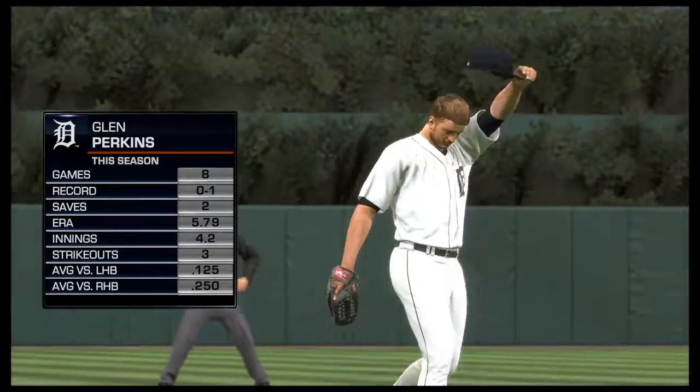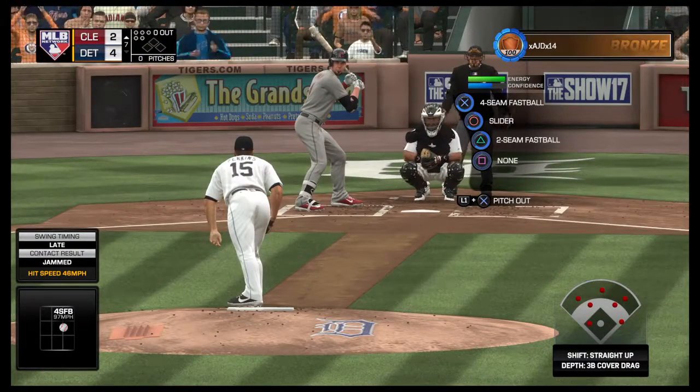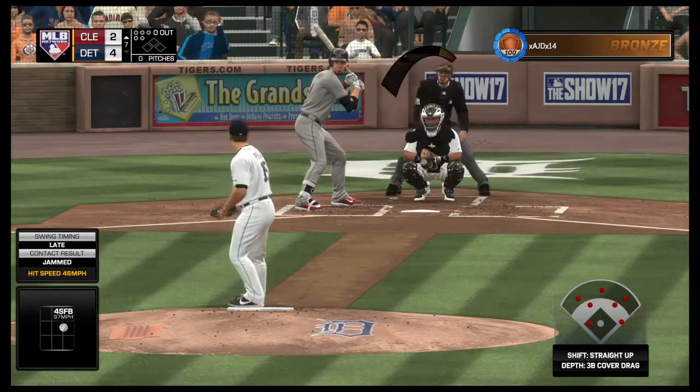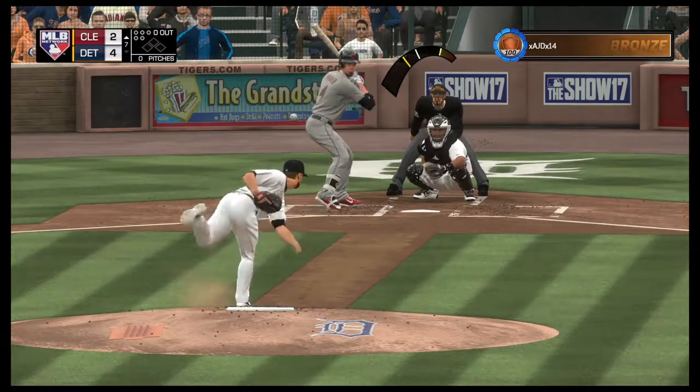Now pitching for the Tigers. A new pitcher coming on here as it'll be the left-hander Glenn Perkins that gets the call. Your attention, please. This change defensively for the Tigers. Now catching, number 27, Francisco.